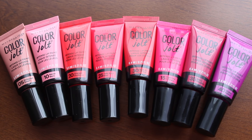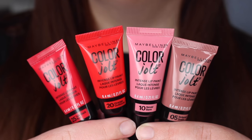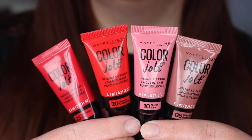They are mostly bright and bold kind of shades, but there's a couple more light nude shades in here as well. They are very small. You do only get 6 mL of product in here. And then the packaging is actually color-coded to the actual product, which is always really nice. You don't have to dig through a ton of different lipsticks to find the one you're looking for.